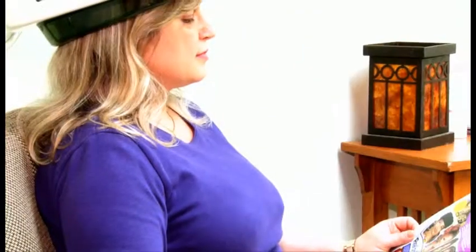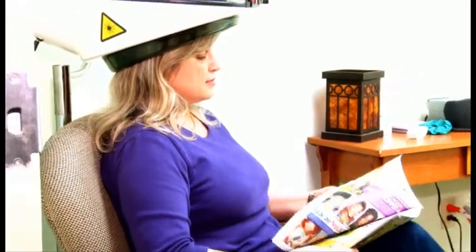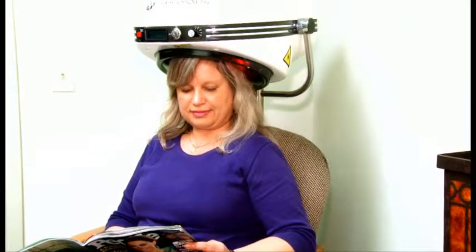What laser hair therapy does is it's a cool laser which increases blood circulation to the scalp. Also, it increases cell division. So follicles or hairs that are dormant, that are not growing, or thin hair will be able to be restored to its natural state.